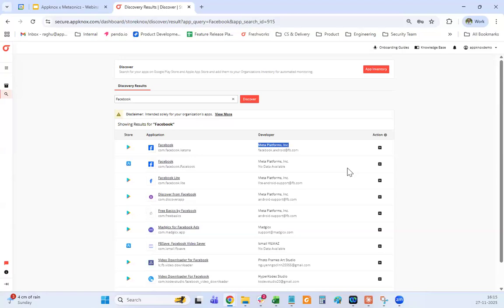Once you have a few apps in your inventory, we automatically try and look at the metadata associated with those apps, like developer name, support email and whatnot, and try and fetch more results for you, saying that you thought only these two applications belong to you, but we now see 5 other applications by the same developer, which is not there in your inventory, right? So that's auto discovery capability also built into our platform.